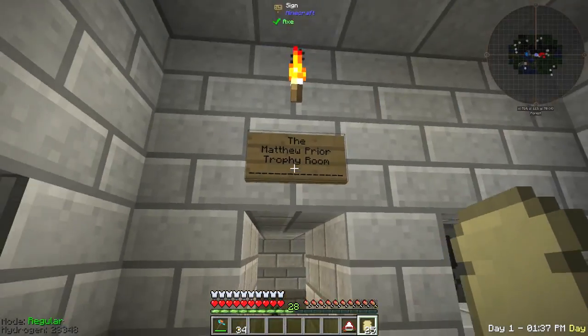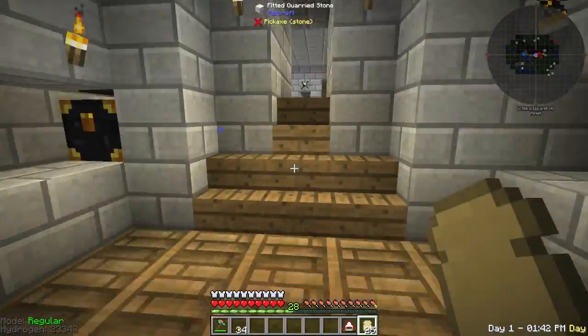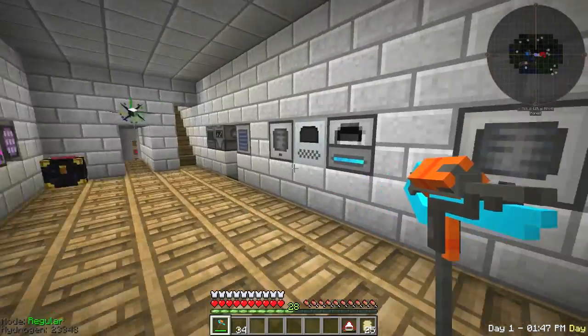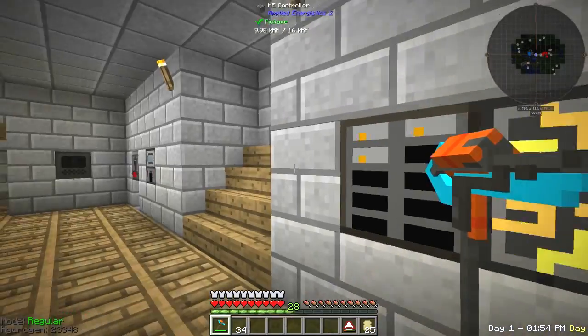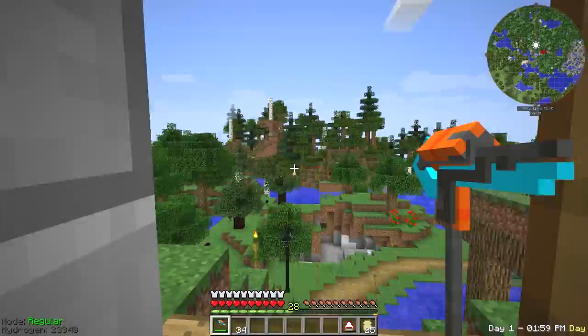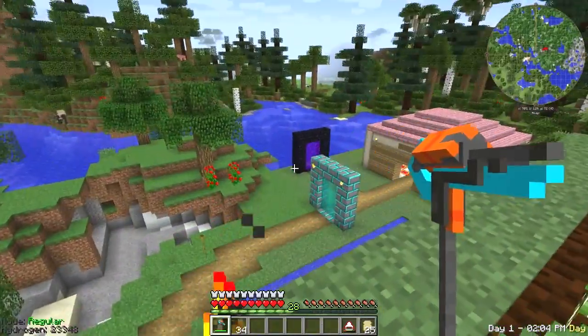I will get more heads into the Matthew Pryor trophy room at some point. So we've got room for spider and witch and all these different heads. It'll be cool now. But literally any mob you can get it from. I could go and kill some chickens and stuff. So you got one for that there. Or maybe you need three. You need three to make one. That makes more sense. Of course it does. That makes perfect sense, doesn't it?